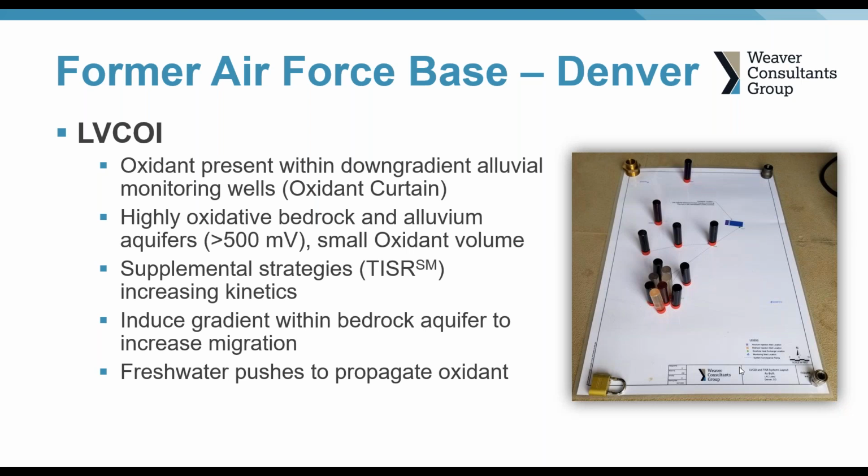We also employed supplemental strategies at this site, such as a thermal in-situ sustainable remediation system that Arcadis holds a patent for. We work with them on mostly bio and ERD sites with these systems to help increase the kinetics and foster microbial population. This was the first one we've used at an ISCO site. And we'll talk a little bit about some of the trends and data that system has generated for us. We also tend to induce gradients within that bedrock aquifer to help increase migration and propagate the oxidant, as well as those freshwater pushes.